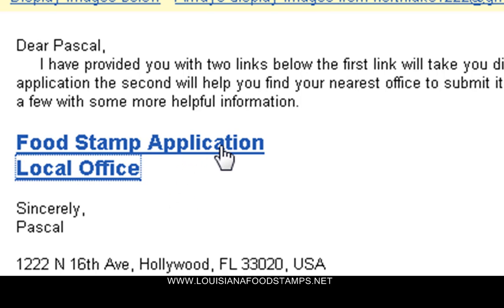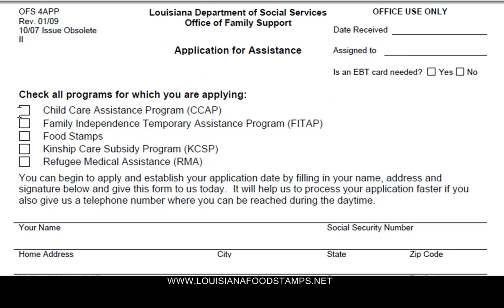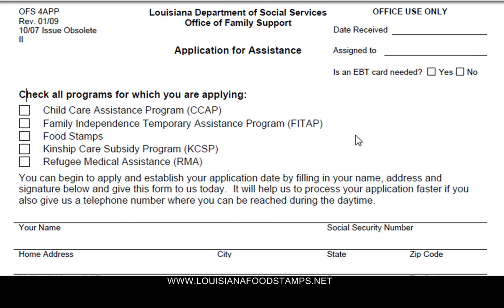So we're going to go ahead and click on food stamp application and your application will come up. Okay, what you're going to want to do here is print this application out. You click on the little printer here and push OK. Then you get your pen and you're ready to go.